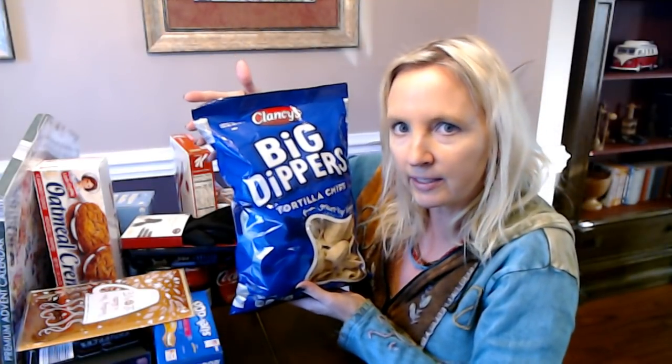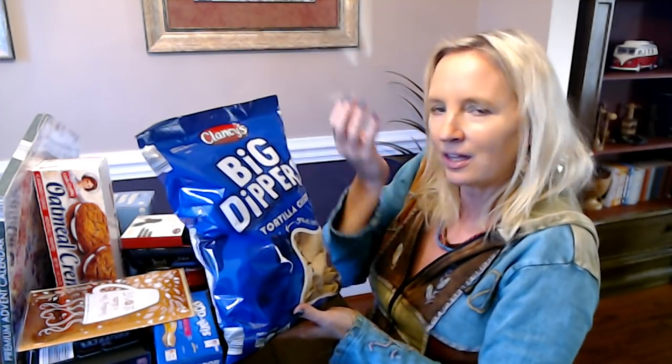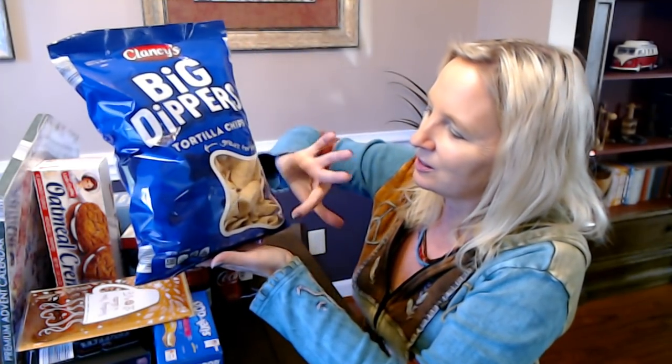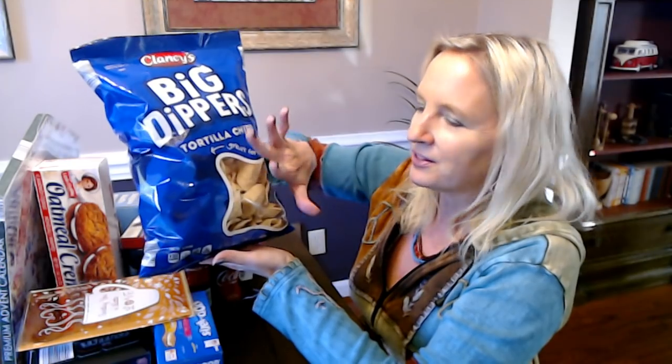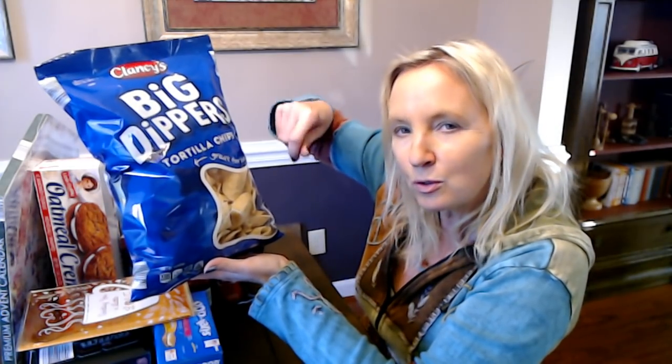Now these are Clancy's Big Dippers tortilla chips, and they're shaped like a little bowl, so you can use them for dips and things like that. We went for a long time and didn't really eat these at all, like nobody wanted them for a long time. And now I think we went through an entire bag in a day and a half, so I had to go get some more. And it has a little shape here, and that's kind of the shape that the tortilla chips are in. They're just like a little bowl, and you can use them for scooping stuff.